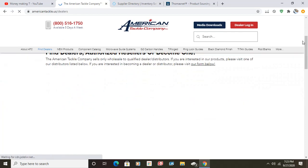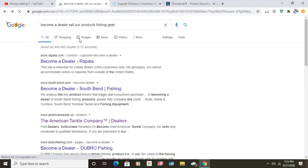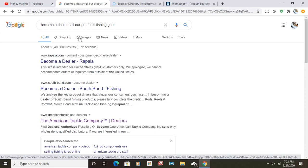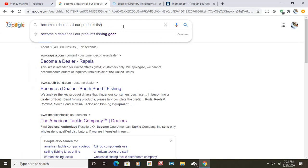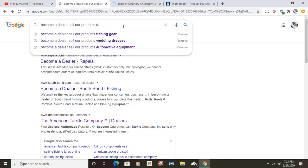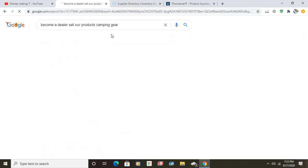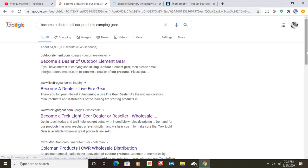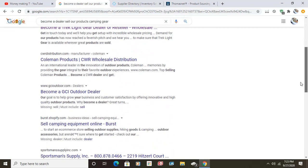So this is a new way to find some different items. You may not be looking for fishing gear, but like I said, this works for anything. I would just type in Google, become a dealer, become a wholesaler, sell our products, and whatever niche you are in, you can basically do that. So let's try another one. Let's try camping gear. I was looking for that one earlier too. As you can see, I found a couple here. You can scroll through these on Google and see what you want.